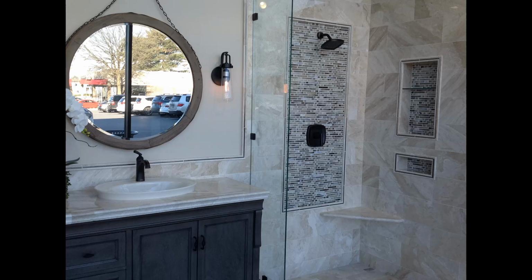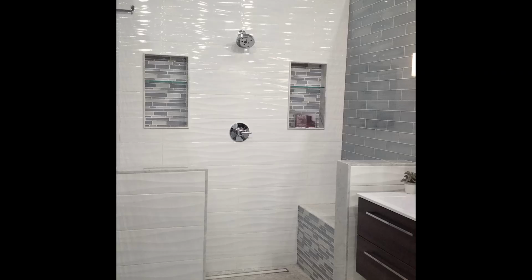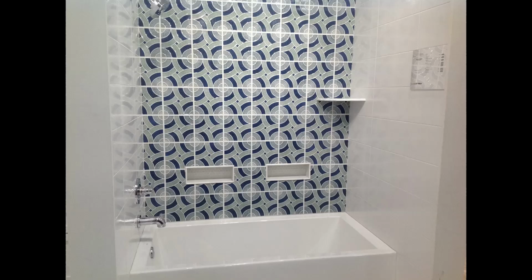Another trend I noticed is that nickel finish, which was all the rage for the past decade or so, seems to be on its way out, and chrome seems to be making a comeback. So I saw a lot of beautiful faucets and shower heads in chrome finish, but of course they tended to have very sleek lines, and they look very modern. And a couple of the models had faucets and shower heads with brushed gold finish, which just looked really beautiful.